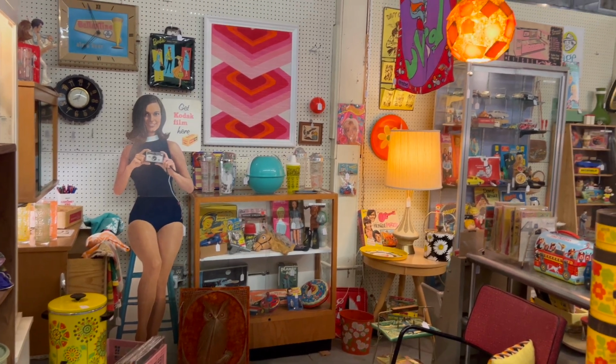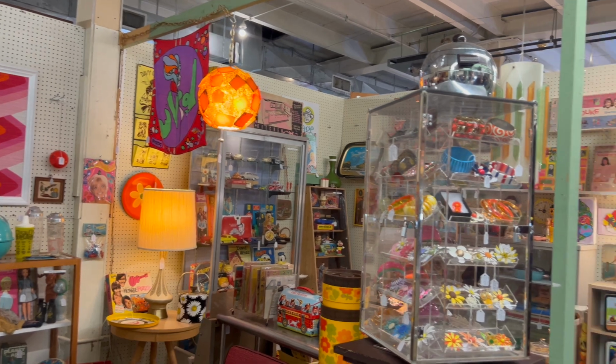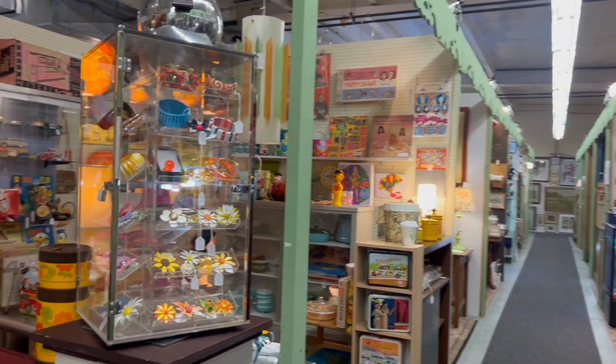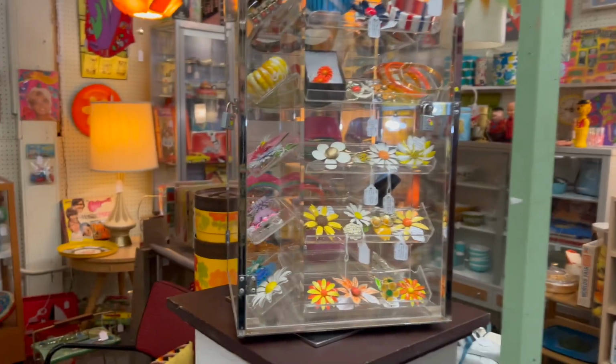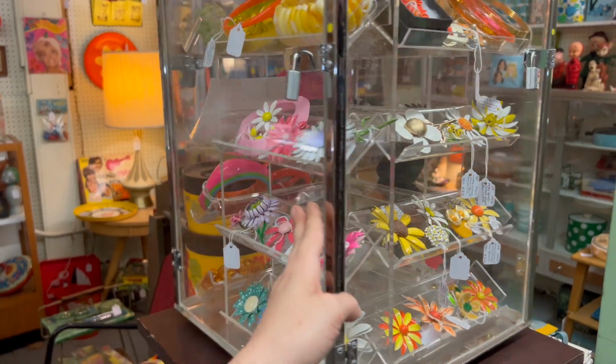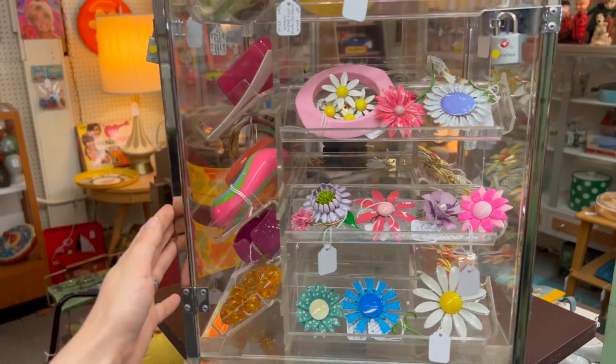This booth over here has such a neat 70s vibe to it. Check out all of these vintage pins. I just took a couple of these down to my own booth actually, and they definitely have way more here than I do. But it looks like I'm within the right price range on these, and that's another thing that I like to do while I'm here.